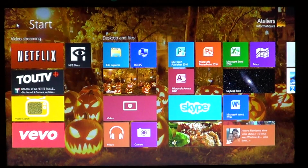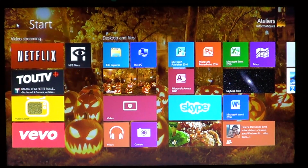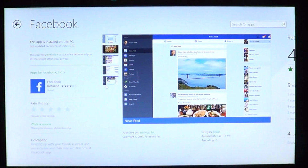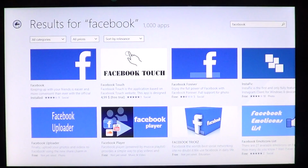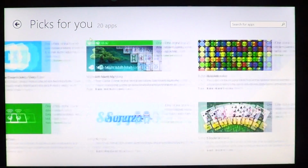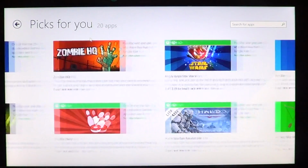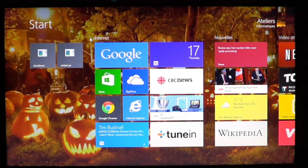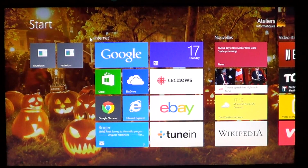So that's something to think about. There's, of course, in the new App Store, a Picks for You section where, depending on the apps you have bought and downloaded before, it says, well, maybe you'll like these because of what you downloaded before. So that's an interesting little feature.